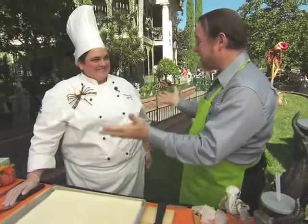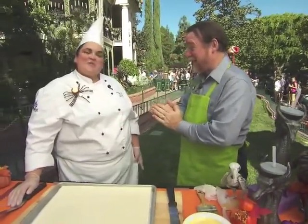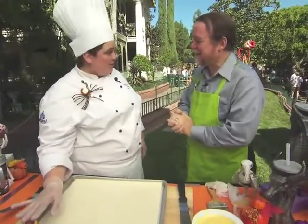Well, here we are for Halloween time at the Disneyland Resort, and it would not be Halloween time without the wonderful food. We are here with Chef Christina, and now you're a pastry chef. We're making desserts. Today we are making pumpkin twists with puff pastry.